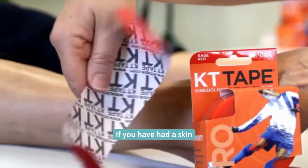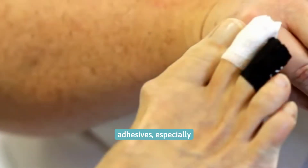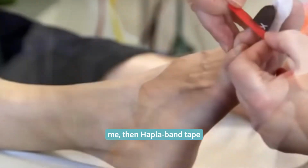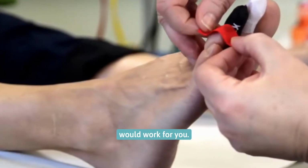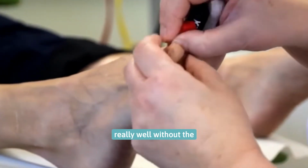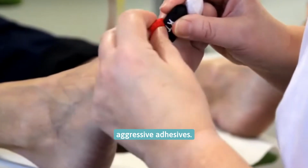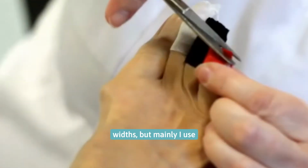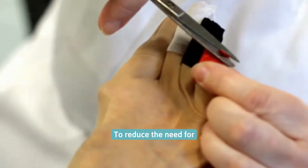If you've had a skin reaction to the tape adhesives, especially zinc oxide plaster, like me, then Haplaband tape would work for you. I use it in clinic for taping, and it works really well without the irritation of the aggressive adhesives. It also comes in various widths, but mainly I use the 5cm version.